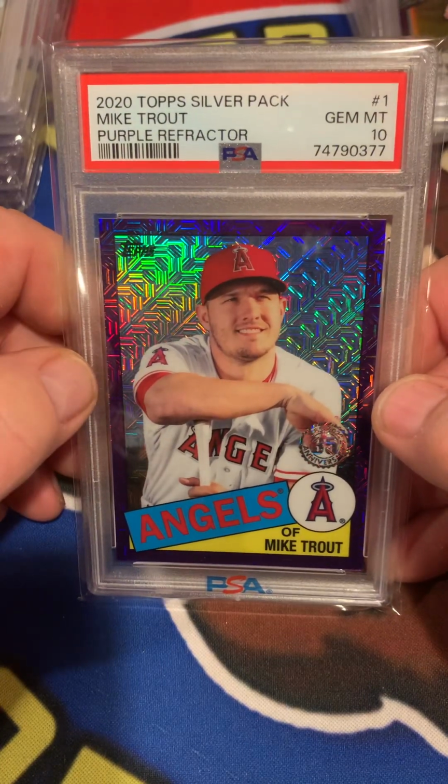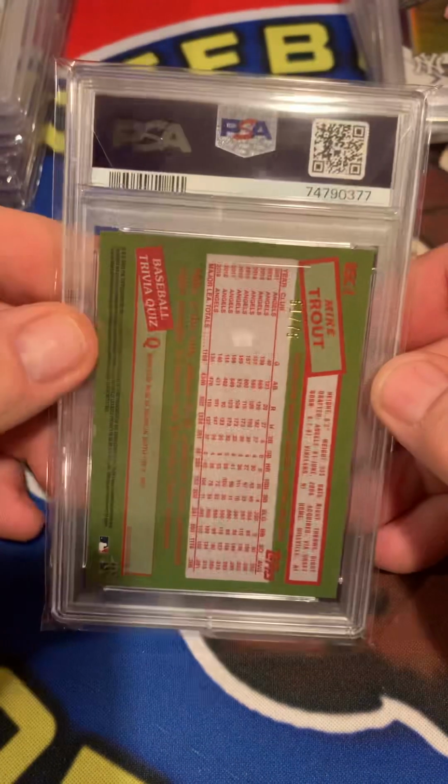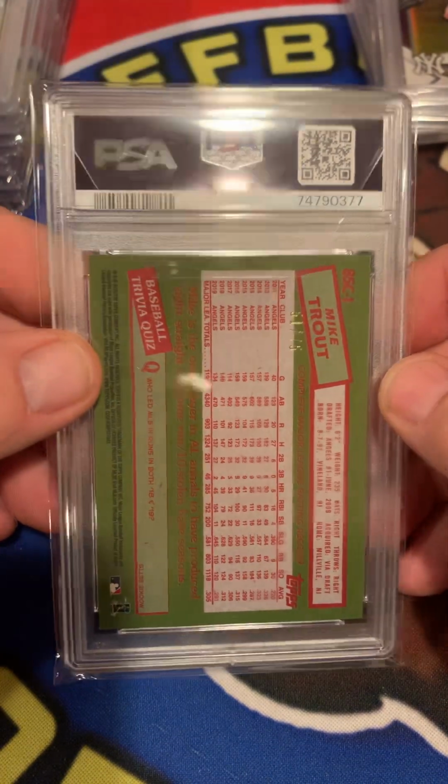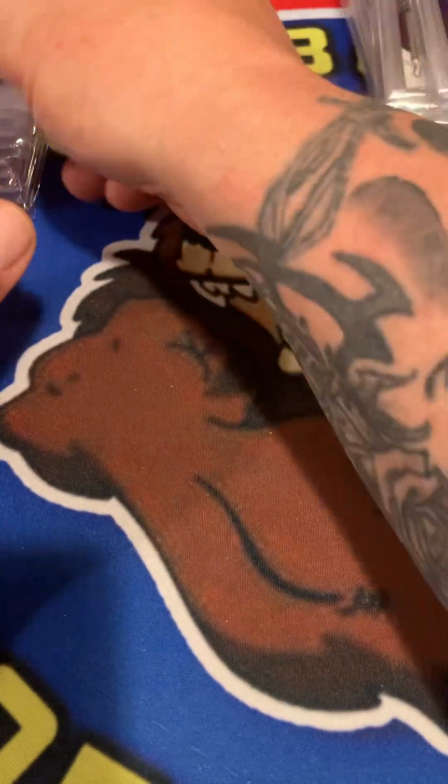2020 Topps Silver Pack Mike Trout Purple Refractor Gem Mint 10. That is number 275 right there.